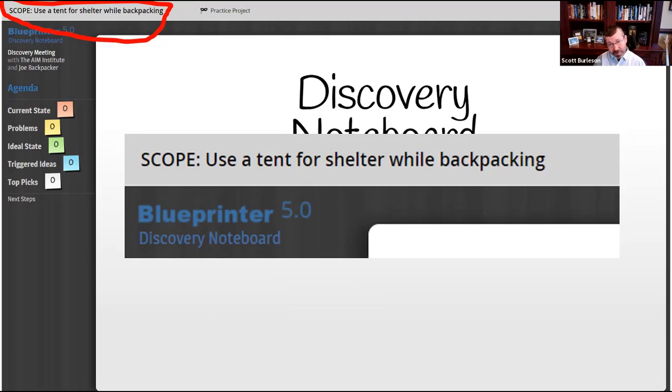When we're teaching blueprinting, I always encourage folks, even if you're just practicing, always write the job statement in that scope. Take that very small bit of time to do that, because when we're there with the customer, there's no doubt about what our topic of conversation is. It's using a tent for shelter while backpacking.